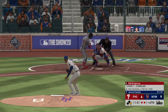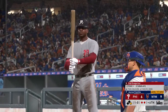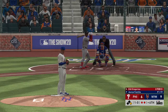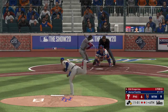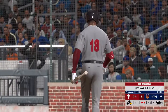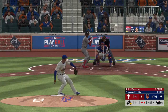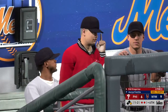So now to the plate, Didi Gregorius, as he takes a fastball off the plate for a ball, 1-0. So far 2 for 3 in this one. Can't get around quick enough, and that'll move the count to 1-1. From the belt, the pitch. Ooh, jumped the gun a bit on that swing, and he's down 1-2.